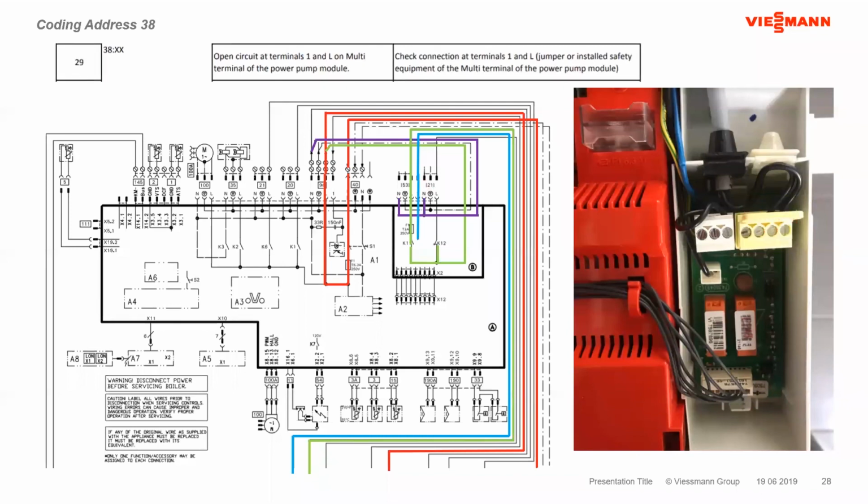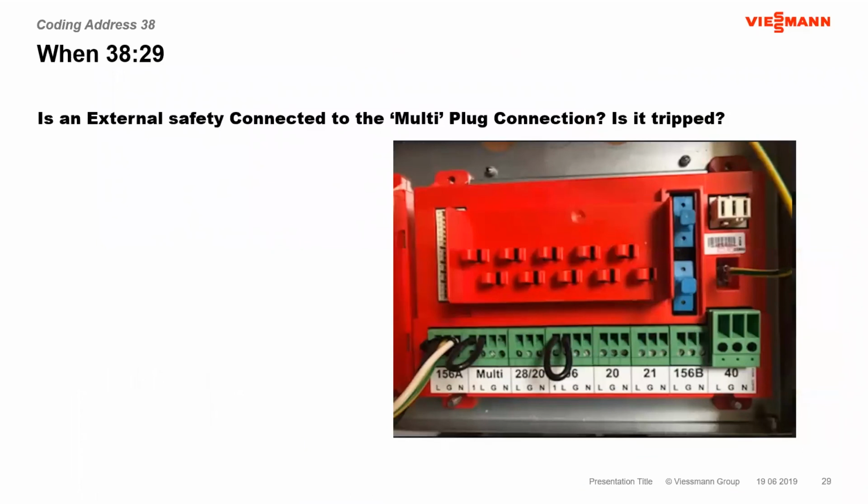If we don't get 120 volt there, then that's where the 29 might pop up. So we have a call for heat, but we don't have the proper voltage terminating in this particular area. So the boiler goes into this wait state where address 38 goes into a value of 29. So there are different things that we want to check for here.